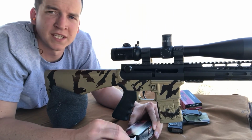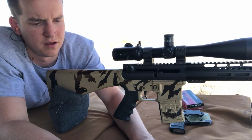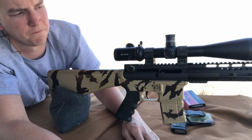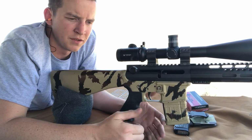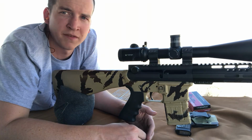We're at 1,316 yards for the first time with the 224 Valkyrie. This is right where it's supposed to cross into transonic, so I wouldn't suspect having any issues right at 1,300. I think it should still print just fine.